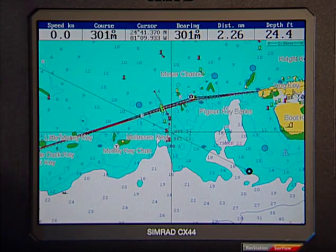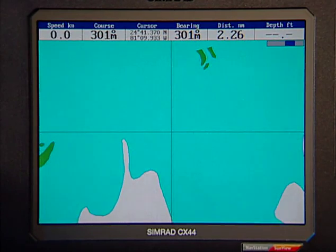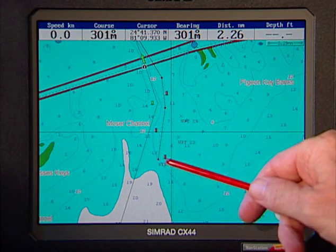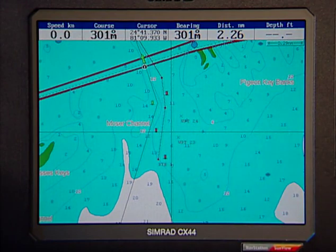A unique Simrad feature is that we differentiate between waypoints and route points. Waypoints are individual waypoints that you've selected. Route points are those points that we would normally call waypoints that are within the route, but we call them separate. It helps you organize your database better. Here is a route consisting of route points. Here are two waypoints.